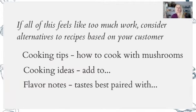Now, I do just want to touch on, if this just feels like so much work to put all of this into something usable for your customers, there are other things you can do that you might find simpler. So cooking tips, how to cook with mushrooms, just a general sheet about what's the best way? What is it about mushrooms, their moisture content and things like that, you should be cooking them like this, but not like that. Those kinds of things can be very helpful, and things that they can apply to all of the mushrooms that they're going to be buying from you.